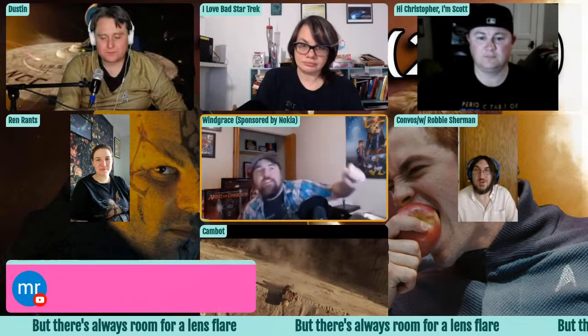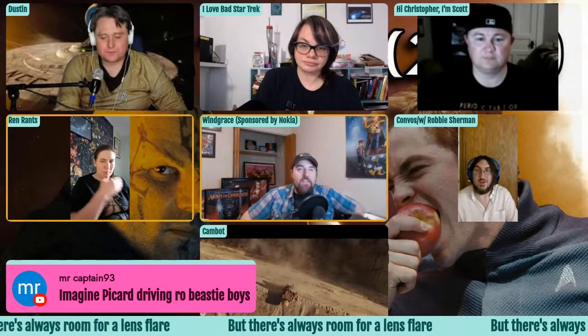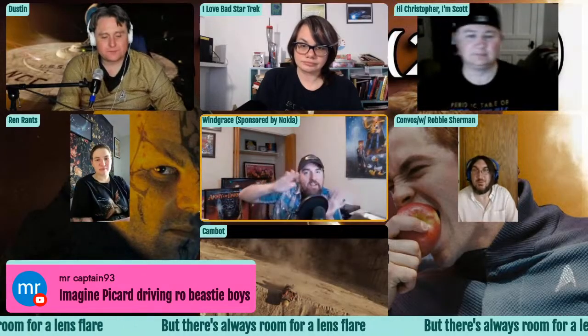Well, it's better to see angles, and zooming in on the lens flares. You have to, because you enter the bridge from the turbo lift and you're coming in at an angle like, woo. I don't know, maybe they didn't design things well enough, so they had to just kind of hide everything.